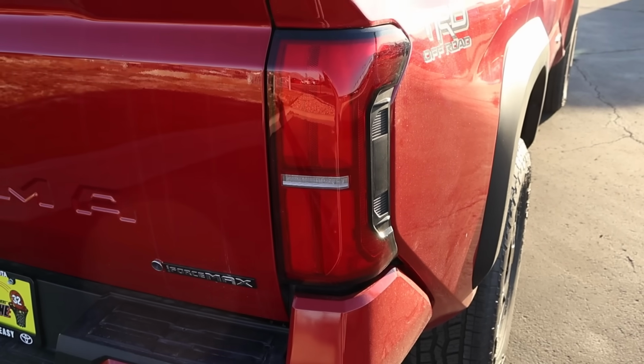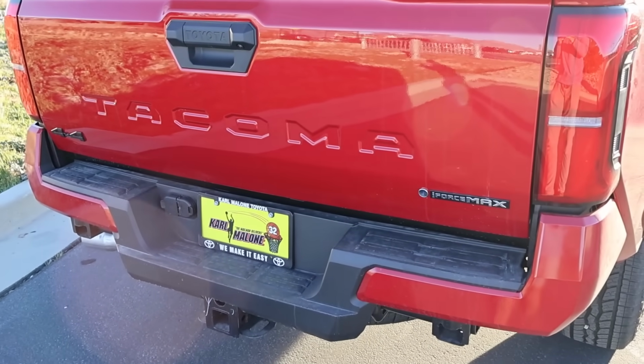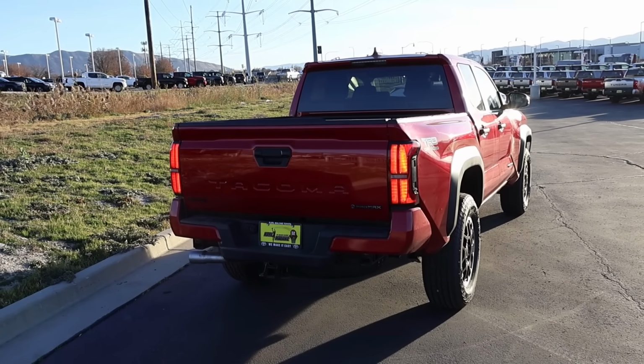And then with the tailgate itself, it is easy to lift. You got the double taillight design, which is kind of a cool thing. And then notice Tacoma there stamped into the tailgate. That will cap things off for the exterior on this Tacoma.